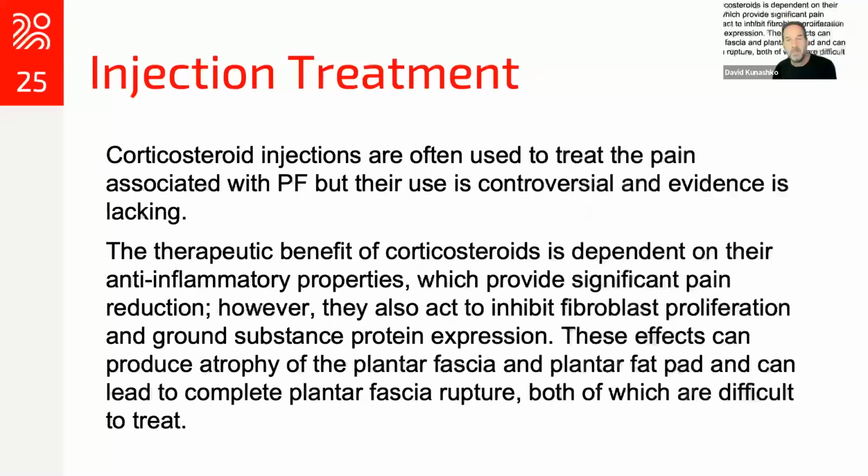Whoops, went by that one. Corticosteroid injections, no. Again, they're really getting away from cortisone injections, corticosteroid injections. They actually inhibit fibroblast proliferation. They cause lots of long-term issues. It's not an inflammatory condition. So any doctor that says, oh, let's do a steroid injection, number one, is completely out to lunch. I would never get it done. Research doesn't support it, and they probably went to school 50 years ago, or they haven't read any research.